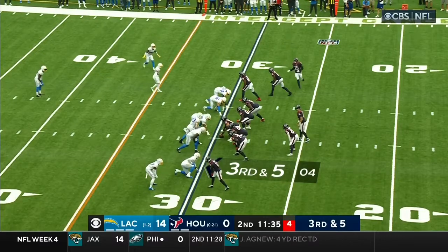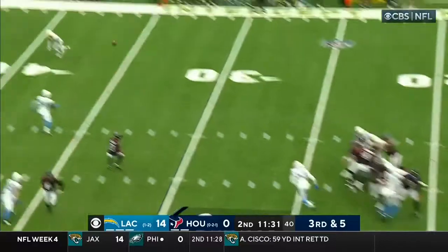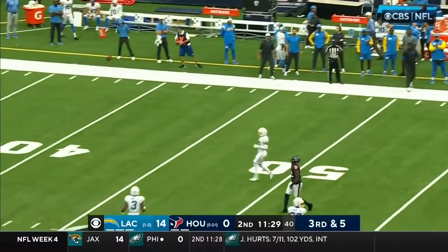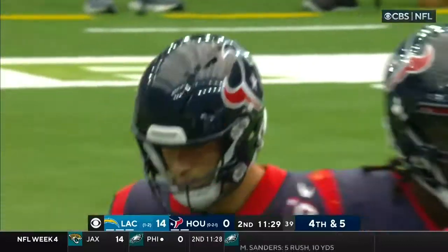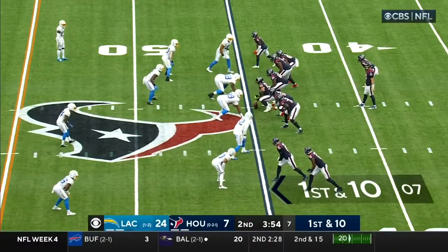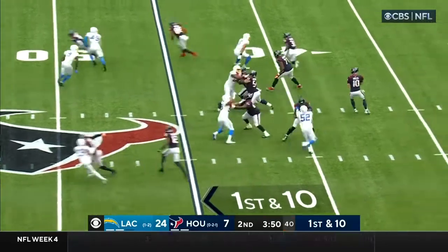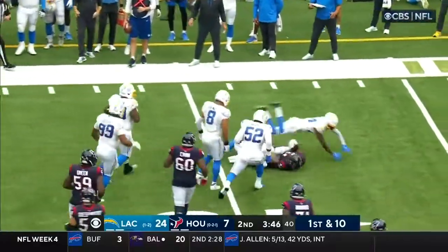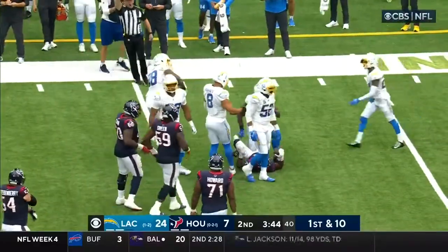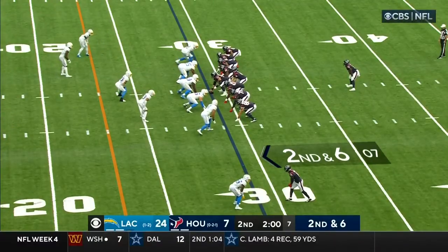Chris Rumpf into the game. Bosa's replacement takes the left edge. Mack off the right edge, coming after Mills, and he throws it behind his target. Nico Collins looked like he had some space, and it's 4th down. Mills, Pierce, read right from the get-go by Kenneth Murray. Finish with a score right here.